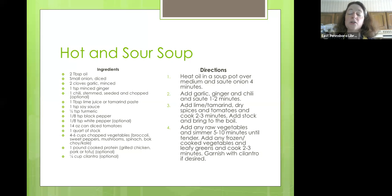And then I usually do tofu in my hot and sour soup, but you can do a grilled chicken or some grilled pork if you'd prefer. Just make sure that you grill whatever protein you're using first, and then add it after you have added most of the ingredients and before you go ahead and serve. So I will show you what this looks like.